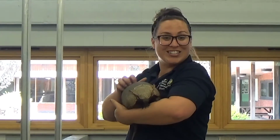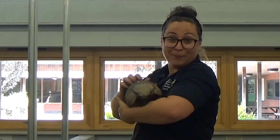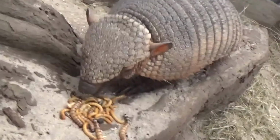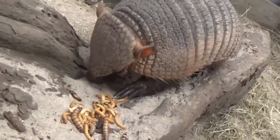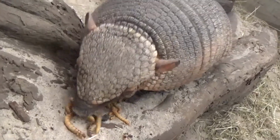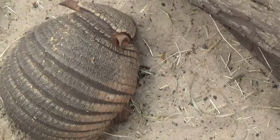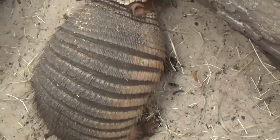He's being very good today. He might actually fall asleep on me in a minute. So armadillos are also quite a lazy species, and they can sleep for up to 16 hours a day, and then they get up and forage for their insects and other food sources.